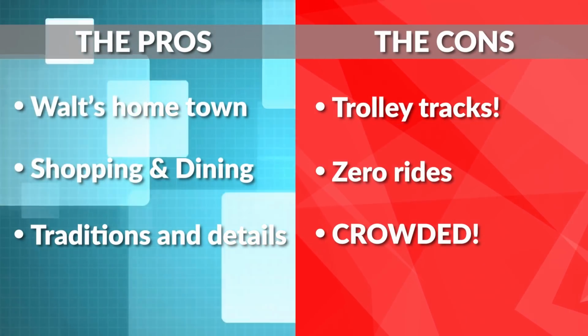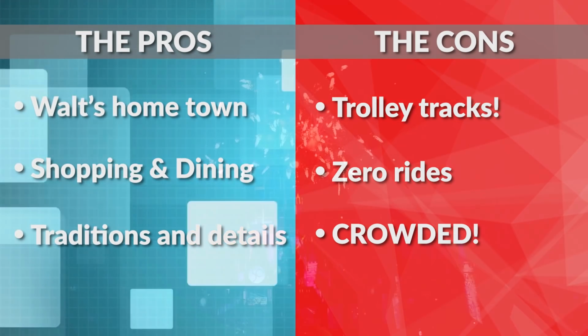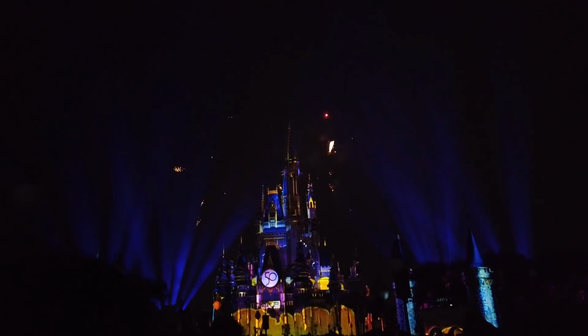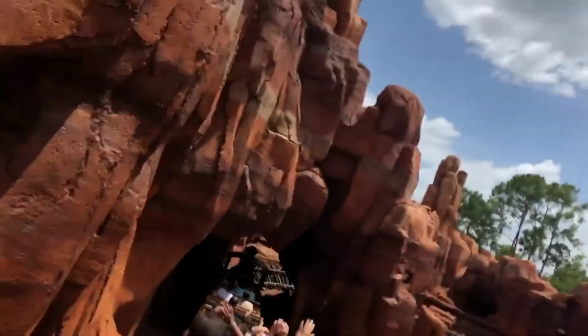I know your reviews told us other lands got really crowded, but you don't know crowded until the conclusion of the fireworks show, when you're part of that tight, uncomfortable herd trying to exit the park down little old Main Street USA. And that does it for the ultimate throwdown of the lands in Magic Kingdom.